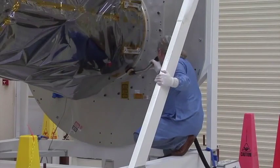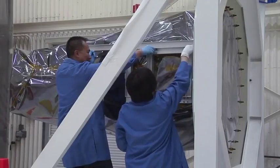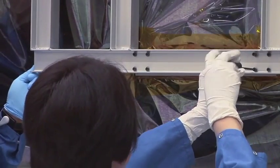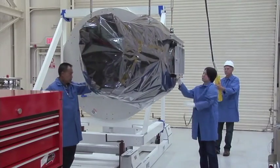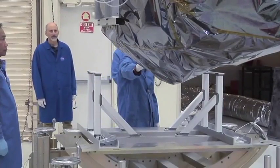The team's cleaning up around there, and they're going to prepare to lift the IRIS spacecraft off that fixture. They're putting the bracketry on there, and they're going to put it onto our ground handling fixture. We call it the Birdmobile, and they're getting ready to do that. And as soon as they get it on there, they're going to start looking.